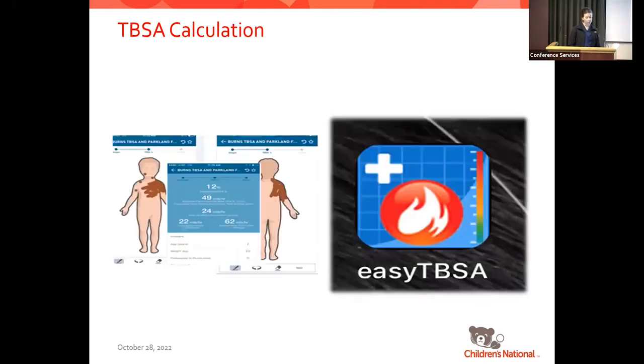The other thing we have are apps, the EasyTBSA, as well as this one on the left, which is NSW. The EasyTBSA, Cindy is our creator. It's wonderful, it works. With both of these apps, you can put in the patient's age and their weight, and it's going to help give you an accurate estimation. Both of them are a diagram, and the EasyTBSA goes into actual small body parts, whereas this is just a diagram of a body. You can draw over it, calculate it, and it gives you your total body surface area.